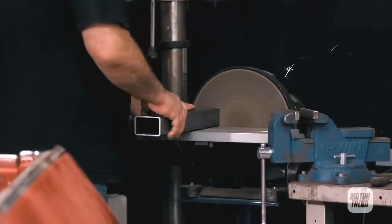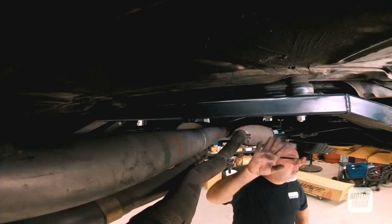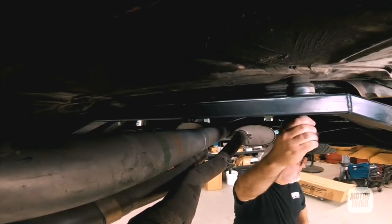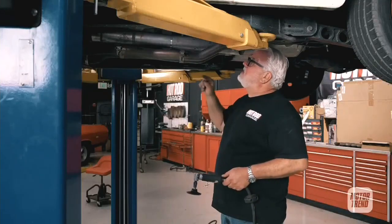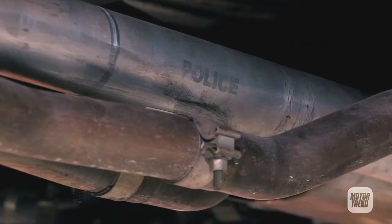All right, so what I'm getting ready to do is the rear cross member. This is an aftermarket piece. We fabricated it here. Stock body mounts are on there. The bolts are still tight, so that's a good sign. But it's dangerously close to the drive shaft.